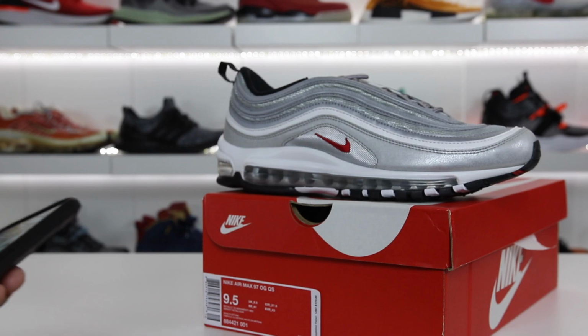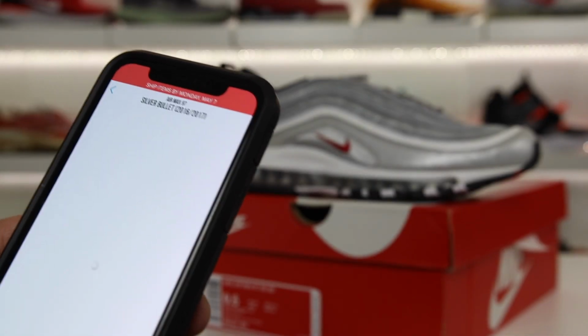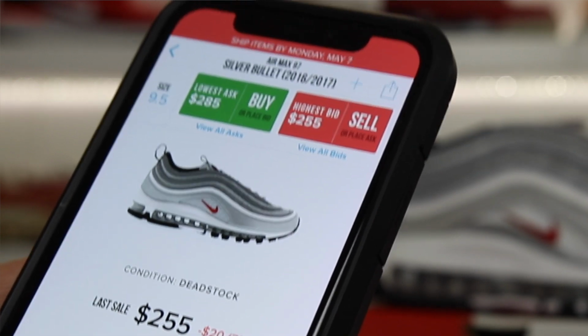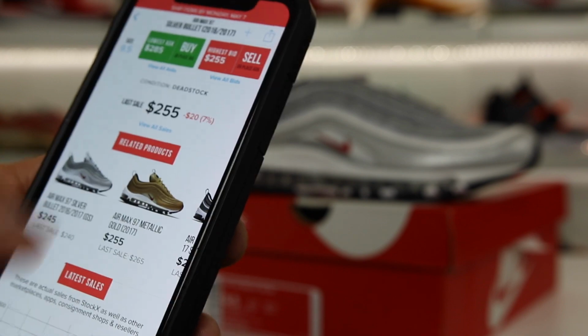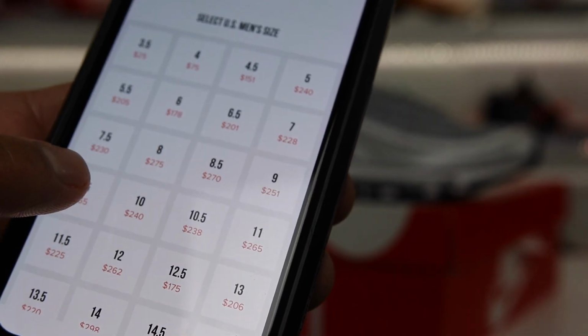So just to give you guys a quick overview of how this works, you find a pair of sneakers in your collection that you want to sell. I'm not really selling these ones, I'm just showing you guys as an example. You can go ahead and explore all the pricing of the shoe that you want. You can see what other people have their pairs listed for. You can see what other people are actually willing to pay for them on the current market, and then you can see what they recently sold for as well. Once you get an idea of the current market price and the price that you're willing to sell the sneakers for, you go ahead and click on the sell button, and then you select your size.